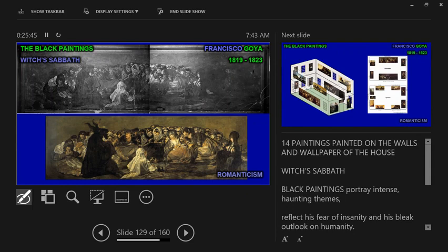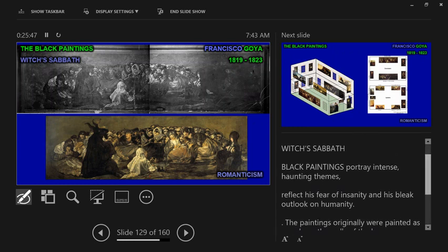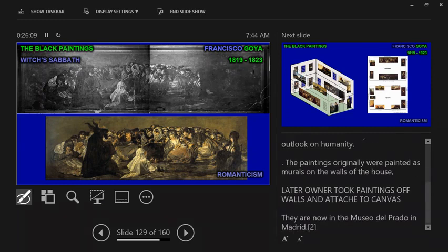But these black paintings, all right, these are very dark paintings. Not only dark with colors, but dark with the subject. And in the Witch's Sabbath, you see the goat there. That's a demonic symbol or a demonic character, and these witches. These paintings reflect the fear of insanity and Goya's bleak outlook on life.